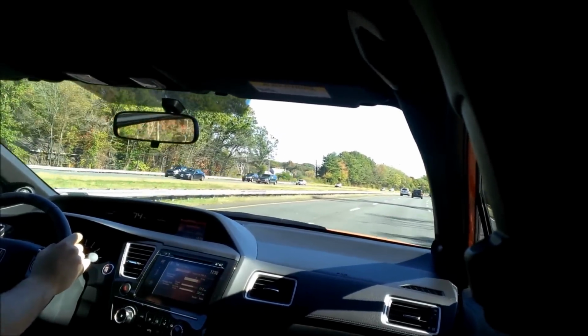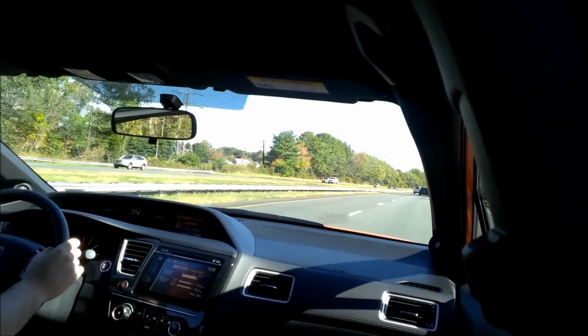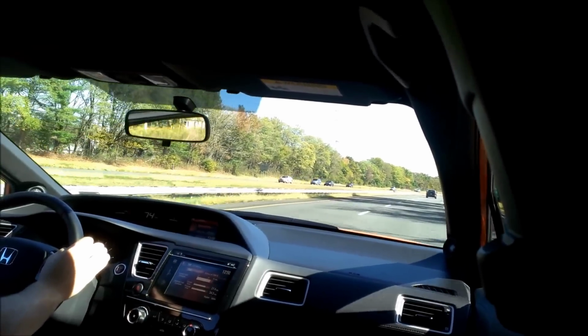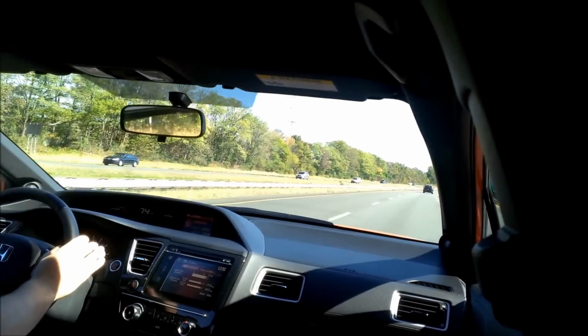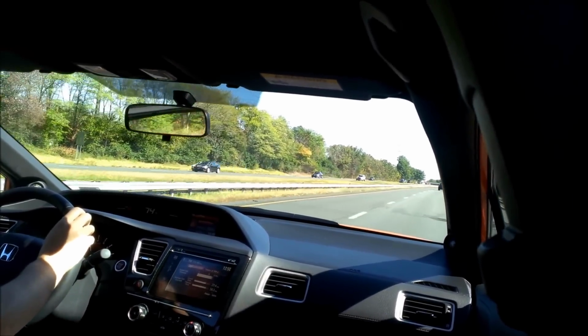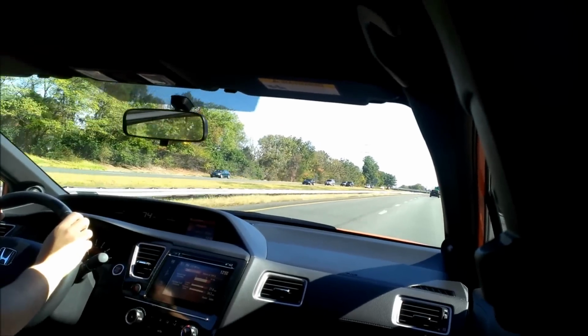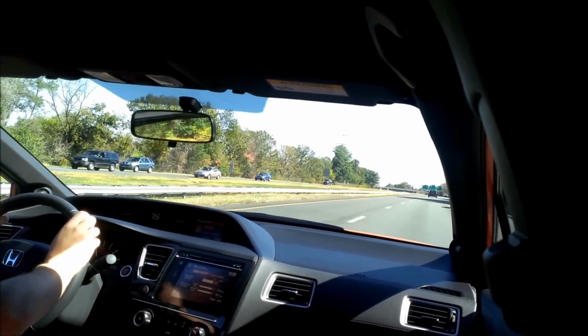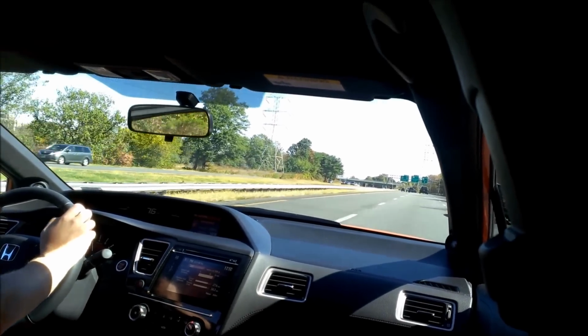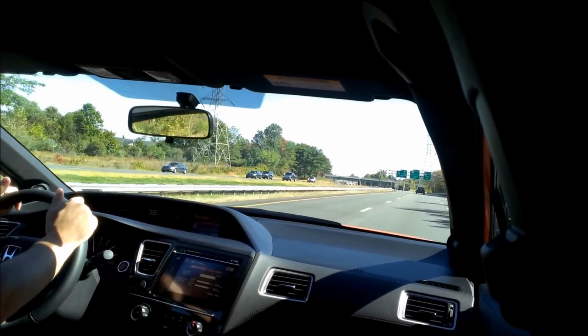My friend has them on a normal Civic EX. This was shot around 25,000 miles, and that seems to be around the general consensus on how long these last. So my car, I have it for at least 3 years. I'm probably going to have to get new tires somewhere in the middle of that, which is just an added expense that you don't get with most cars, but with this car you'll probably have it.